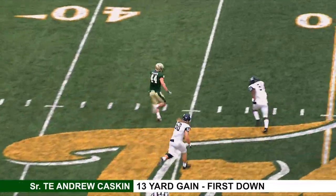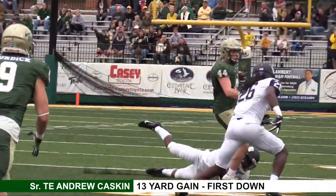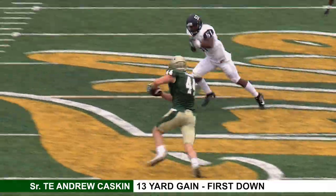Makes the catch across the middle. He's got some running room, and the big tight end captain gets out to the midfield stripe. A 13-yard pickup to Andrew Kaskin.